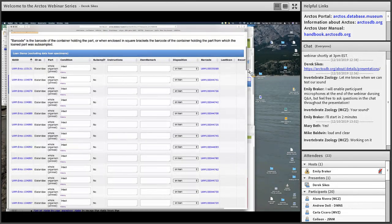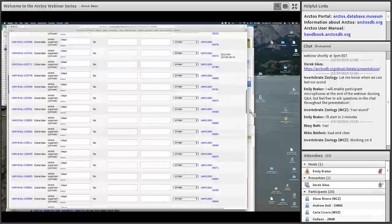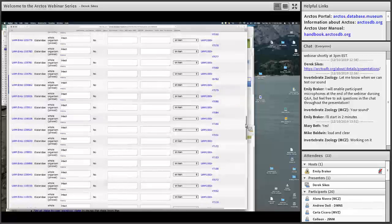And this brings up this form here. So these are all the items that are on loan. You can see most of them are just Elaterity. And this column here, last scan, is empty for these because this loan went out in 2016, and I guess most of these didn't even have any object tracking.